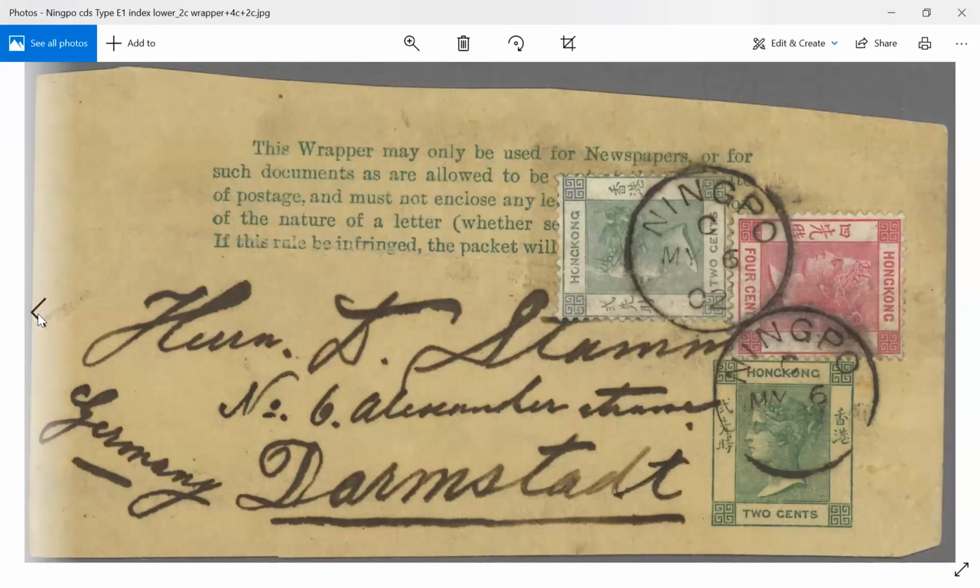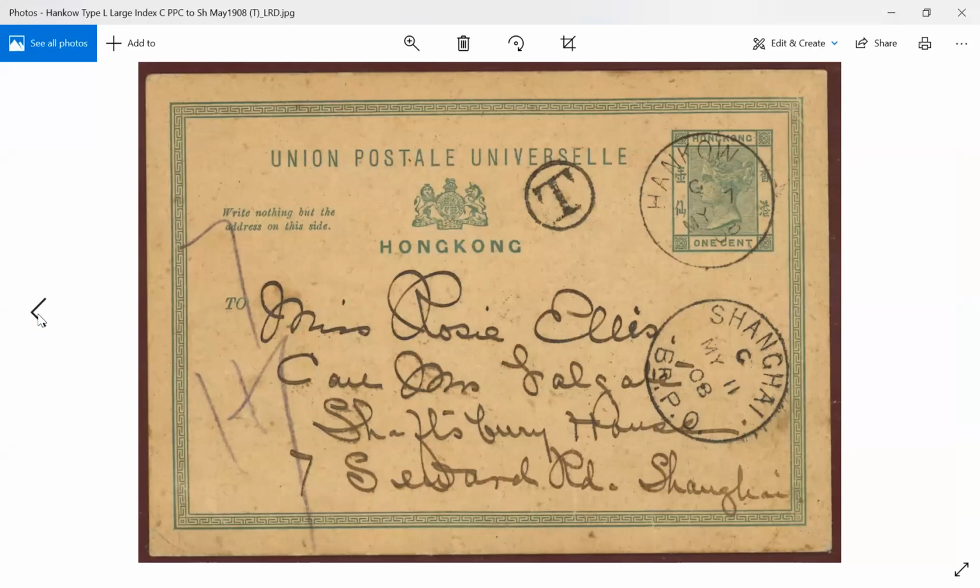Why should it be a T? Is it 1 cent correct rate? Yes. And 1 cent is the correct local rate for mailing from Hankow to Shanghai. So why should there be a postage mark? Misread it as a card sending to overseas. Might be. Well, the mail from Hankow went to Shanghai anyway. So it was the correct usage of 1 cent card.